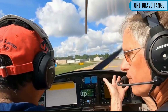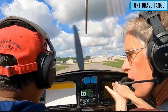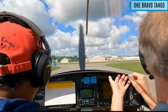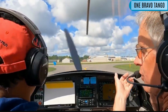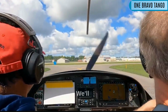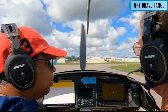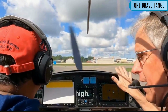So don't get the nose up so high, it blinds you. The flatter you land, the easier it is to land, because you can see what's going on. But you bring the nose up too high, keep going, you got to get off the runway. And now you can stop. Okay, we'll keep moving here, we can talk on the way down. So you want to keep the nose from coming up too high. Yeah, so keep it flat.